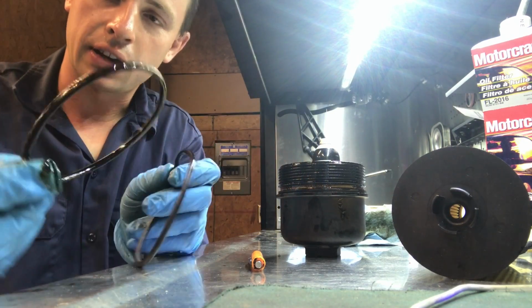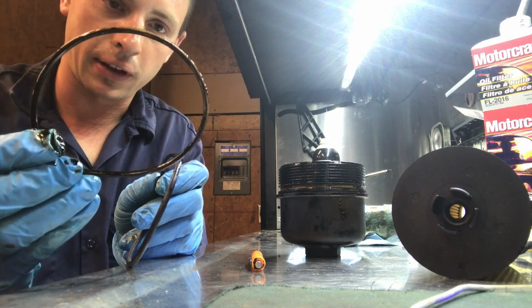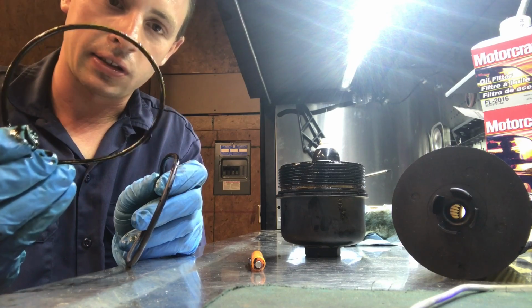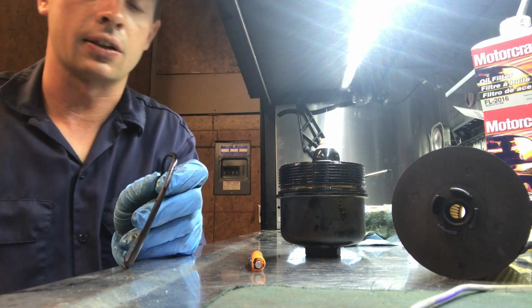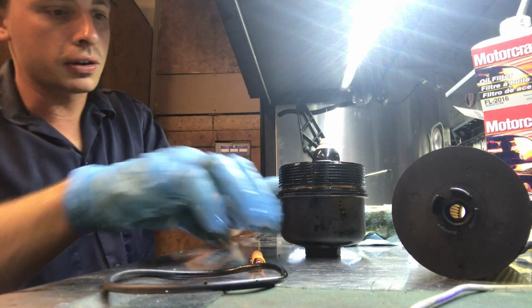I dare say if I look at this one, whoever did the oil change on this truck last probably didn't replace this seal. And they're lucky that it's sealed with it starting to go flat like this. So always, always replace these seals and make sure they get put on correctly.